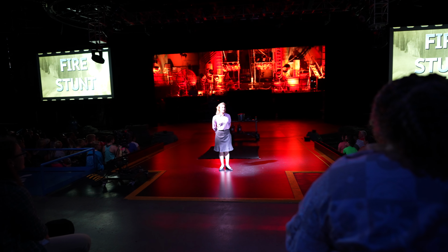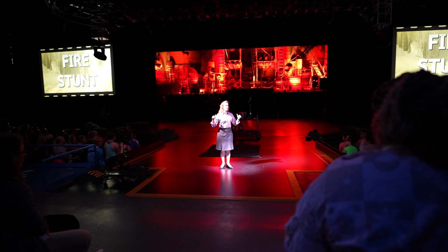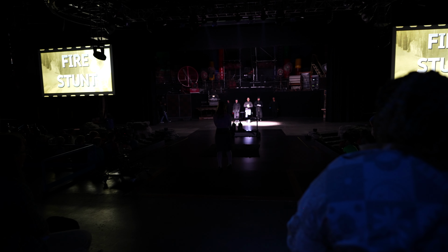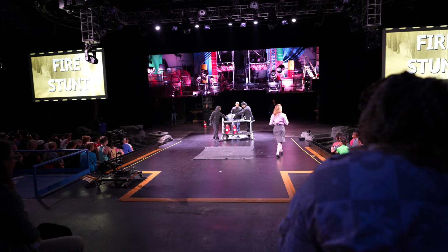One of the most exciting and dangerous aspects of filmmaking is undoubtedly a fire stunt. And we're gonna bring back out our top-notch stunt department to show you how they execute a live fire burn. Brian in the center is the performer we will be setting on fire. We have our coordinator David and Cameron acting as our safeties.